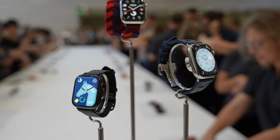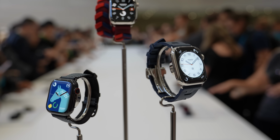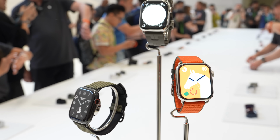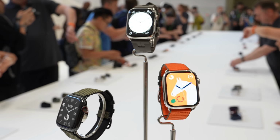So with the new Series 9, this retains the same familiar design as the Series 8 and previous generation Apple Watches, but they've updated the processor and internals, but also the display. So first up, they've updated the Series 9 with a brand new display that now has a max brightness of 2000 nits, which is twice as bright as the Series 8. And this is actually the same 2000 nit brightness that they introduced on the Ultra last year, which was a great display to see outside. So the Series 9 should continue with that.